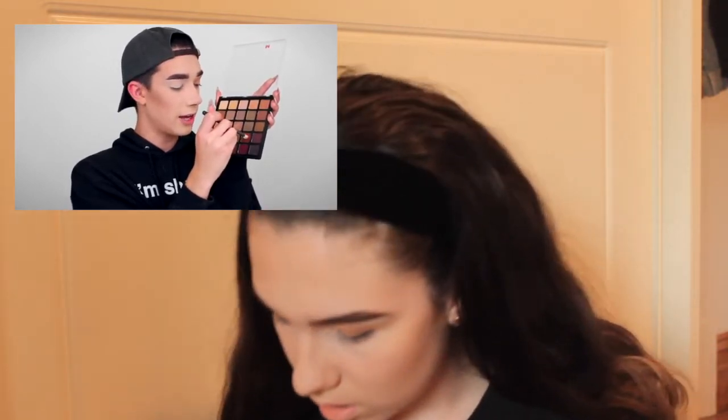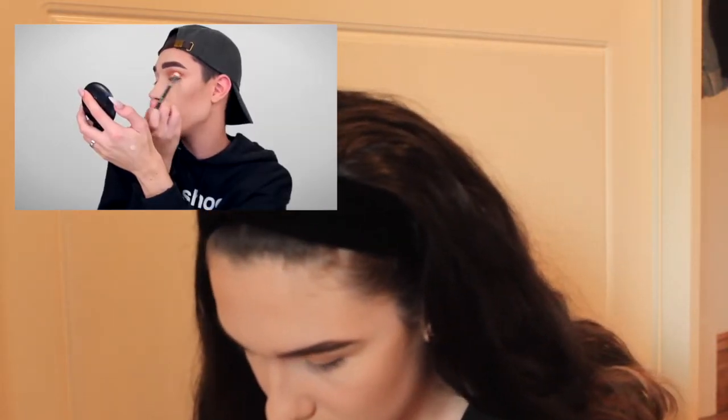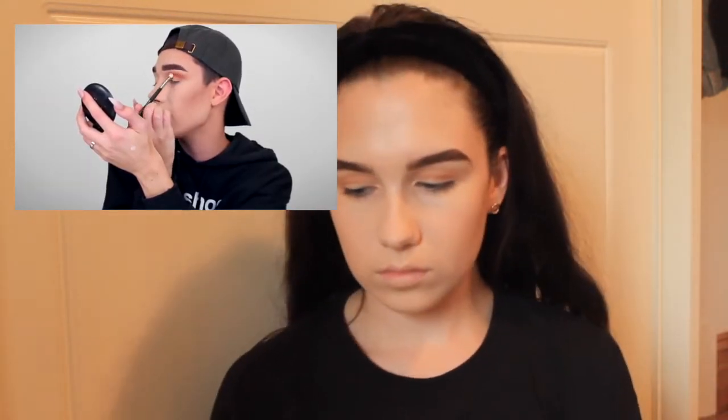Next I'm going to grab my M433 and dip into this reddy brown shade up in here and just put that on the outer V. I'm just blending this really lightly into the outer crease. I don't want this eye look to have too much dimension. I'm kind of keeping it really soft and light today.